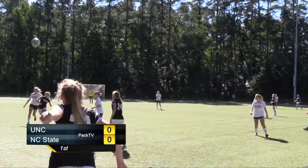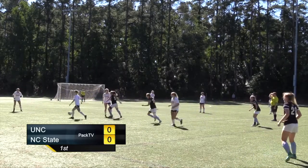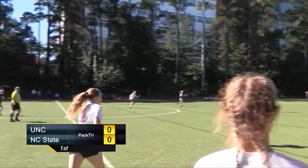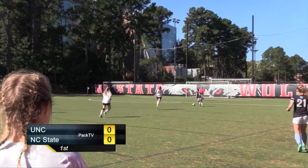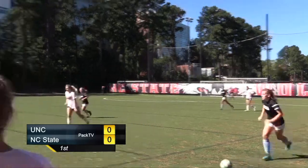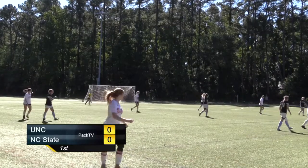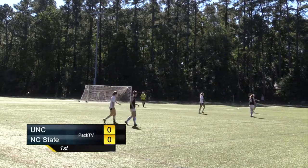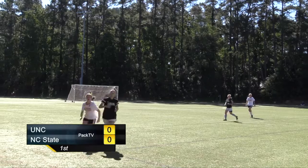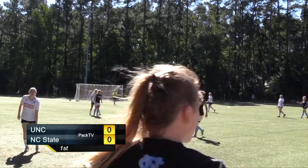It'll be a throw in by Floyd. Floyd looks for a teammate. Floyd, Johnson, and Reese now for the Heels trying to get it for the Pack. Pack passing up to Nara Mendez. Now it's up to Floyd. Floyd put it in a good area, but that was too hard. The through ball there. And that one will go out of bounds on the Pack. So UNC throw in here.